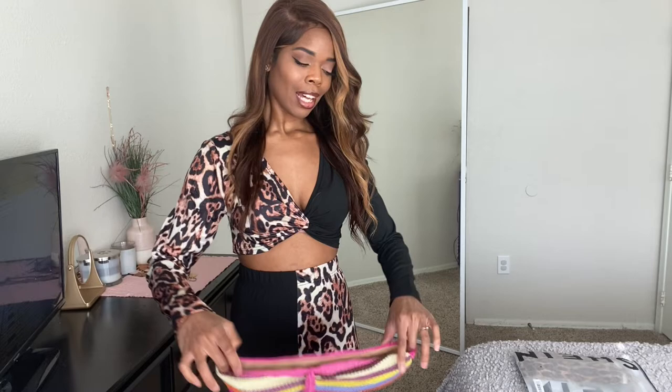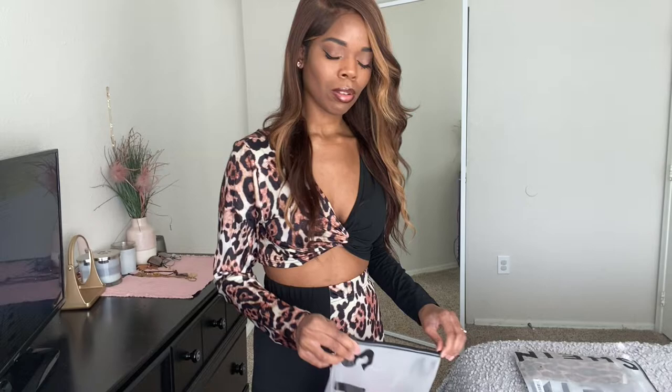I don't know how I feel about this outfit. I'm about to actually step back. I only got this outfit because I've been eyeing it for a little bit. I thought it was really cute on the model and stuff like that. I've been really wanting to just go ahead and get it, and they finally had it back in stock. So I went ahead and got it. And low key, I'm not quite feeling it.